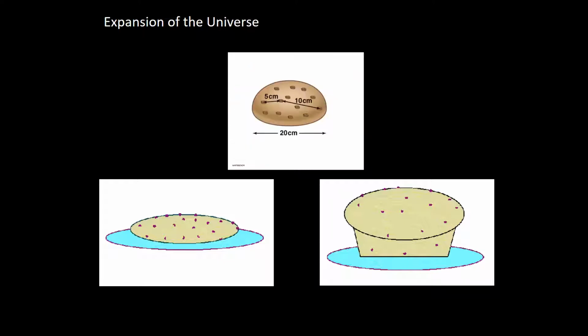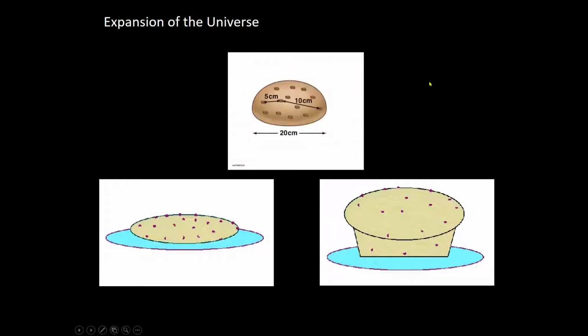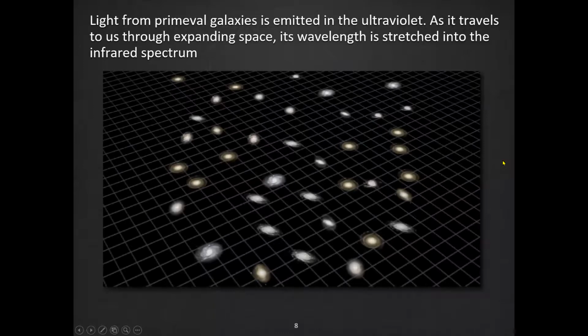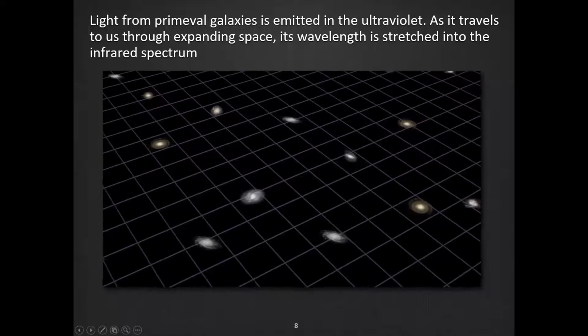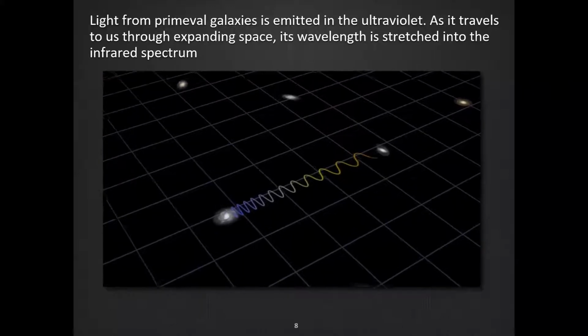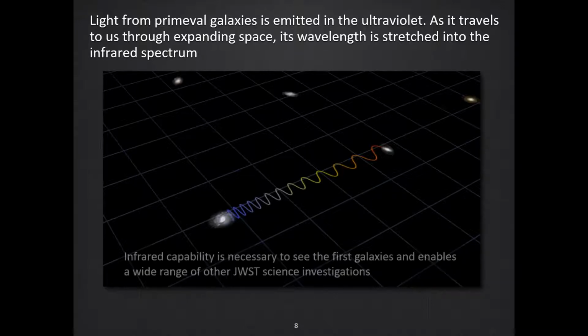We don't mean that the stars are flying through space, like resulting from an explosion. So what does all this have to do with JWST? Well, the light from those primeval galaxies, those first galaxies, is emitted in the ultraviolet part of the spectrum. But as that light travels through the expanding space to us, as the light travels through that expanding raisin bread dough, its wavelength is stretched from the ultraviolet into the infrared. So in order to see those primeval galaxies today, we have to build an infrared telescope.